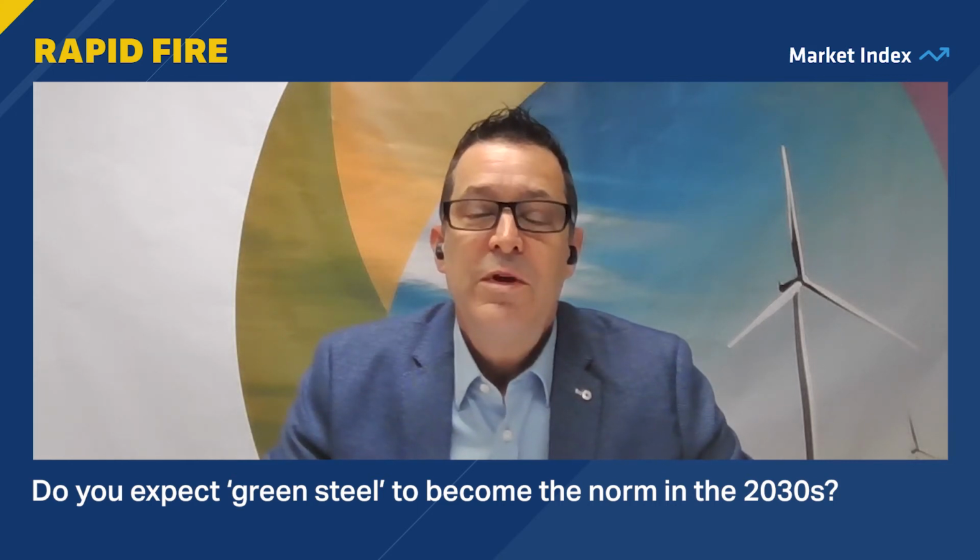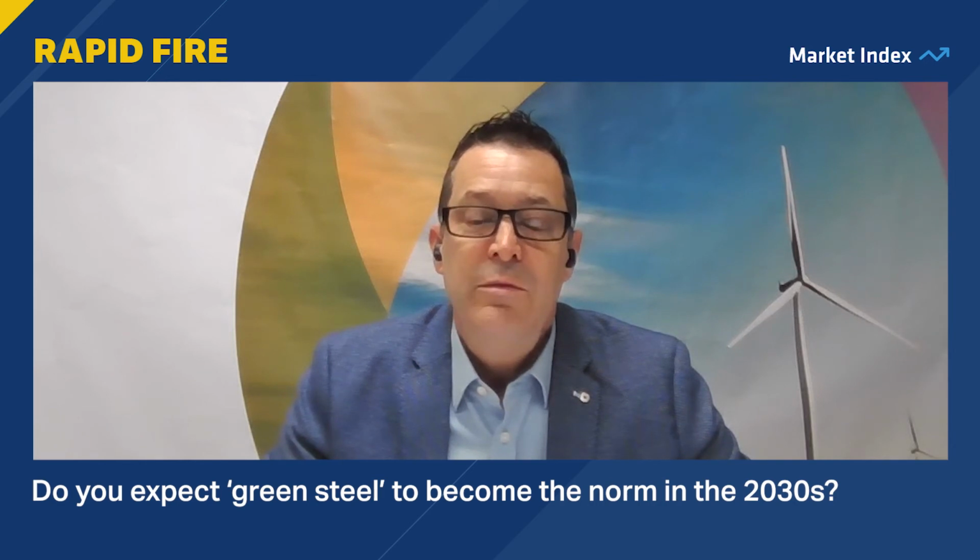And with regards to steel, many industries are moving towards reducing carbon impact. Do you expect green steel to become the norm in the 2030s? Well, one of the real advantages of vanadium in steel, you use a little bit more vanadium in steel, you use less steel for that application. So it's got a really positive green element in that aspect. So less steel you're producing, less carbon emissions you're actually having. So vanadium is a really key contributor to that greening of the steel industry.